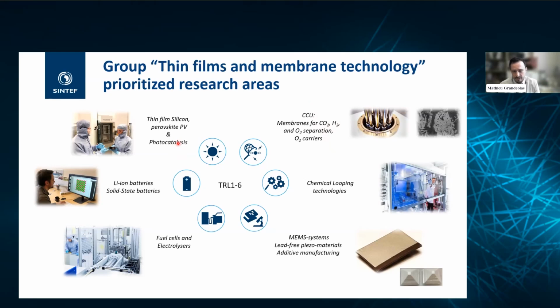I will show you at the end of the presentation, but we are also working with piezoelectric materials, a lot of additive manufacturing, fuel cells, PEM fuel cells, mid-temperature and high-temperature, and a lot with batteries also, which is quite a hot topic with electrospinning nowadays.